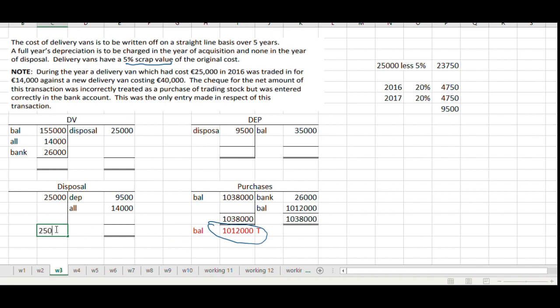Second thing I'm going to work out, did we make a profit or a loss on the disposal of the van? We have 25,000 on this side, we only have 23,500 on this side, so we have a loss of 1,500 euro. That is a P&L expense, a loss of 1,500. When you think about it logically, the van cost 25,000. Depreciated by 9,500 means it was worth 15,500, but we were only given an allowance of 14,000, so therefore a loss.